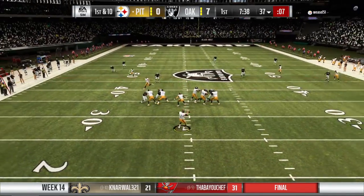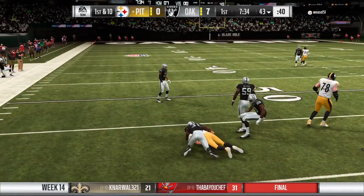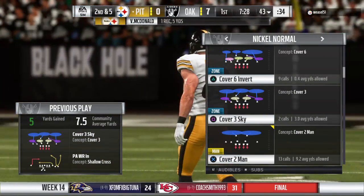Play fake here on first down. On the left side, it's McDonald. And he'll get up to the 43-yard line. 5 yards on the catch there, brings up second down.